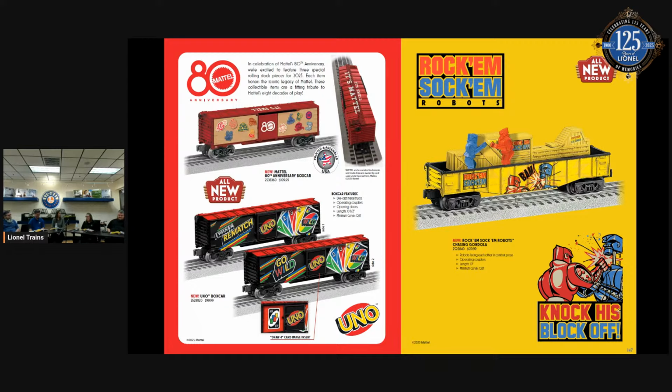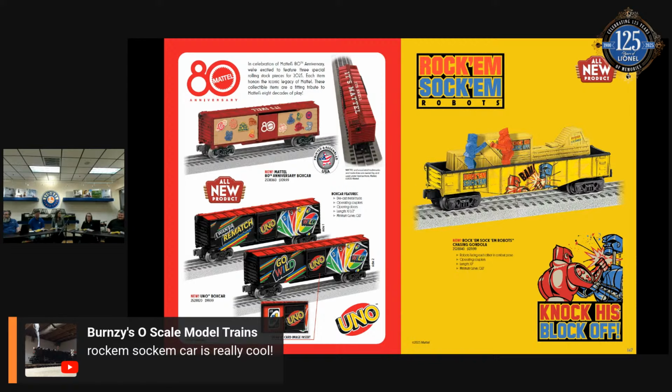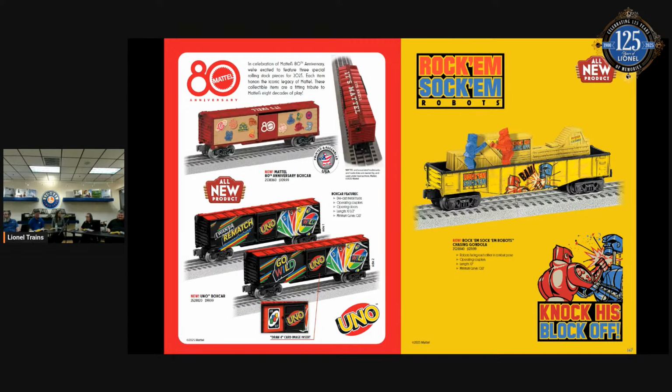Another game that people grew up with and played all the time, Rock'em Sock'em Robots, right? The characters on the gondola is really fun, really cool, with the gondola itself kind of mimicking the colors of the stage that they would be affixed on. Really fun piece and a great way to honor Mattel. I like that one. I do too.